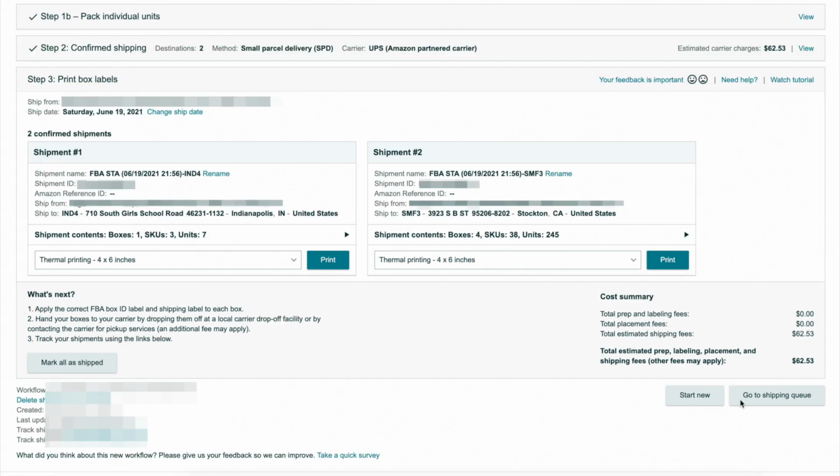Luckily, this did work for Rollo part, and I just printed all the labels and dropped them off at the UPS store.